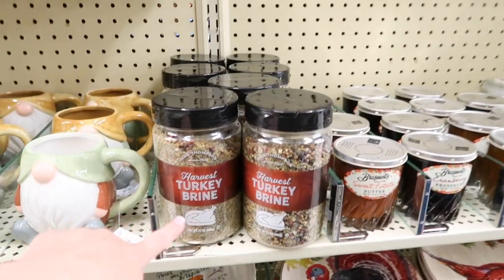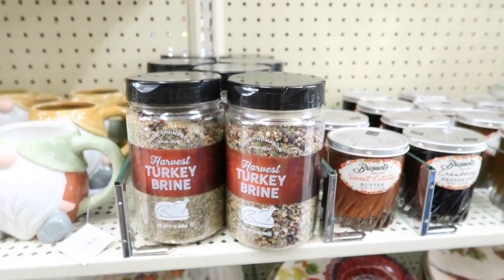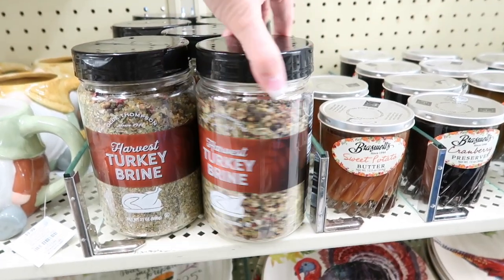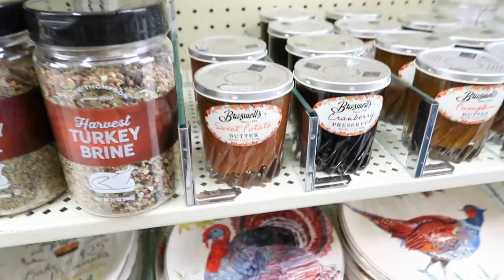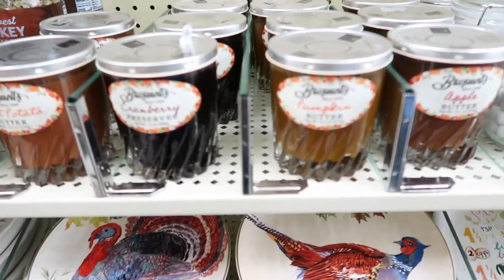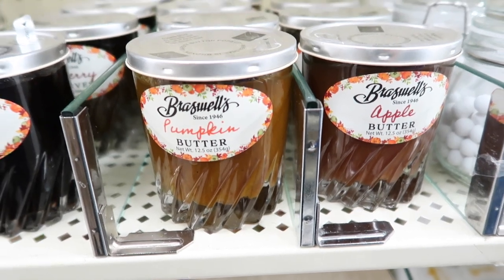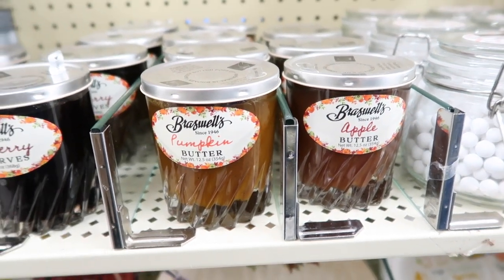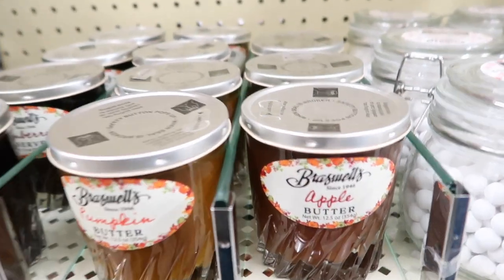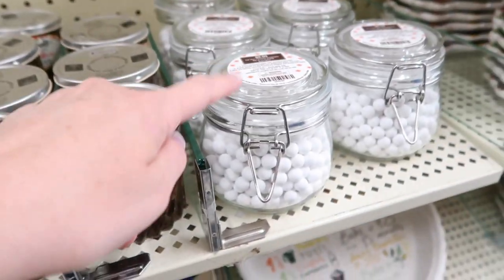Oh look guys, they have a turkey brine here. Very cool. I get mine at Costco, but good to know that Hobby Lobby's got a turkey brine. Sweet potato butter, cranberry preserves. This is something new I have not seen them do. At least I haven't seen them do. Apple butter, pumpkin butter. Wow. Wow. Oh, pie weights. Very cool.